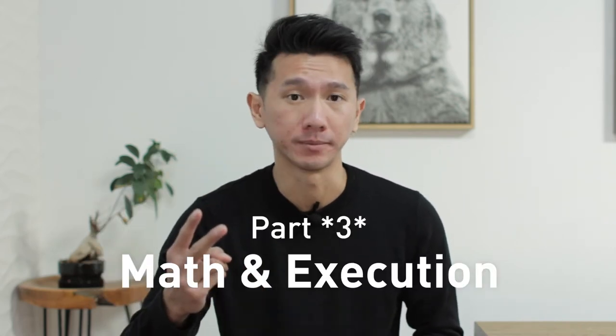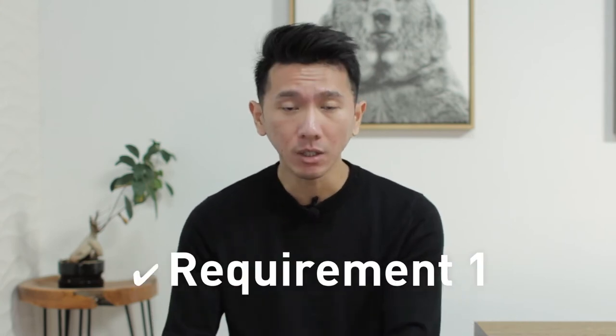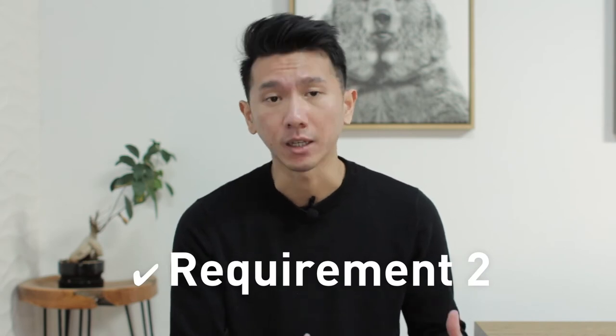Let's move to part two, the math and execution. This is how it will play out. I have been investing, so I have some money in my account, which means I can enable the margin trading capability. That means I can borrow money.